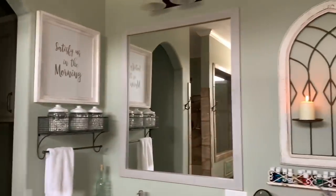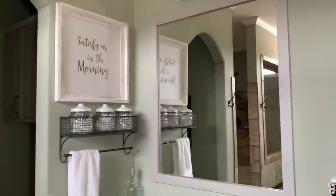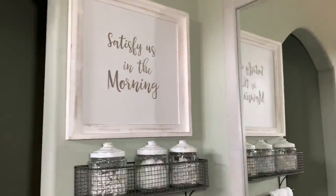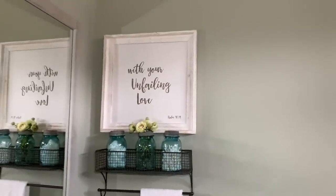So this is our sink and countertop. This is Jean's side. And I got these at Hobby Lobby. His side says, satisfy us in the morning. And my side says, with your unfailing love, Psalm 90:14.